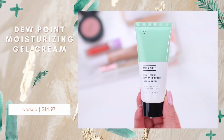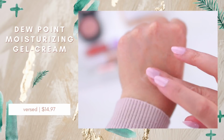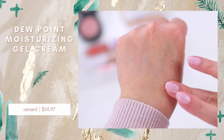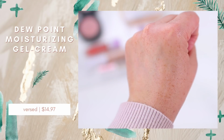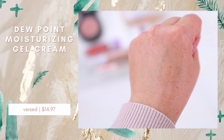The first one is from Versed. It is the Dew Point Moisturizing Gel Cream. I love a good gel cream moisturizer. I think they are so nice for oily skin. If you have trouble finding a moisturizer that works well for you and you have oily or combo skin, try one that's marketed as a gel cream because I find that they're super lightweight but incredibly hydrating. Honestly, this feels so good, incredibly refreshing. I love using it in the morning and at night.